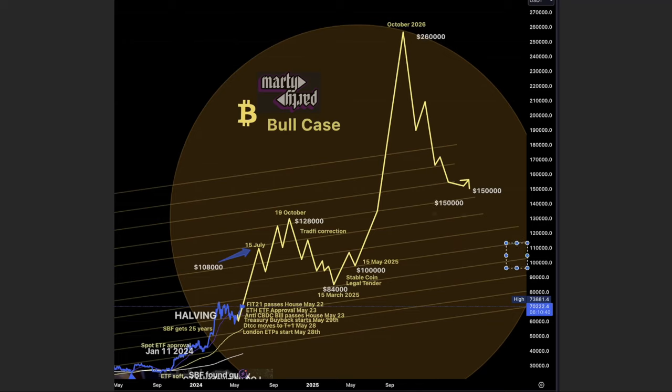This is just a bull case that somebody shared, and I found it and thought, yeah, I want to share it just so that people see. Yes, I am a little bit bearish when it comes to the bull market top. 120 to 160K is for me a beautiful top. But there are also people like this person, I can't even read the name, Marty, that says, hey, maybe it will look like this. Maybe we will go to 260K.